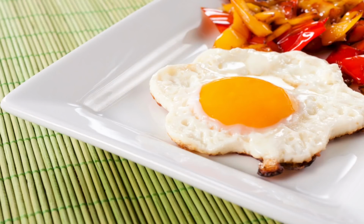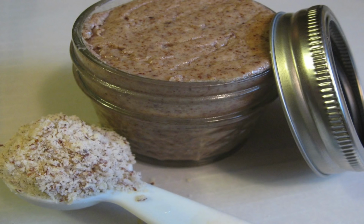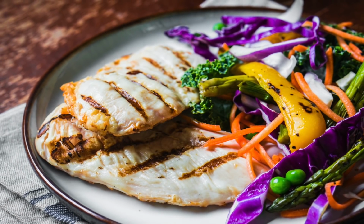The next one is to eat protein throughout the day. I'm not talking about consistently grazing on protein. I'm talking about adding a small percentage of protein to every meal that you eat. Even if that means a little snack, even if you're normally just gonna have a tablespoon of almond butter, add a little bit of protein powder with it, or add a little piece of chicken, or maybe a little bit of egg.